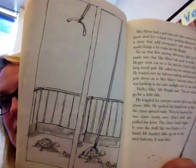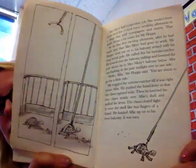"Hello, Alfie," Mr. Hoppy said. "You are about to go for a little ride." He wiggled the tortoise catcher till it was right above Alfie. He pushed the hand lever so the claws opened wide. Then he lowered the 2 claws neatly over Alfie's shell and pulled the lever. The claws closed so tightly over the shell like 2 fingers of a hand. He hauled Alfie up onto his own balcony. It was easy. Yeah, there's his contraption.